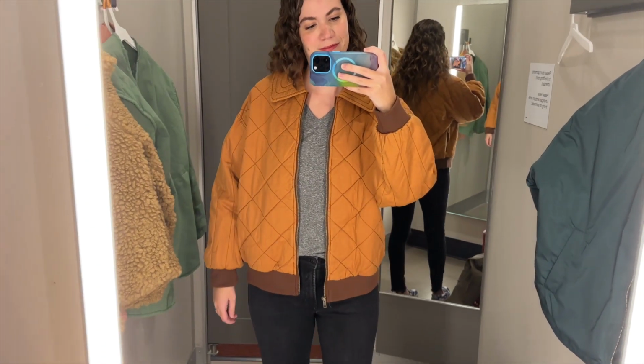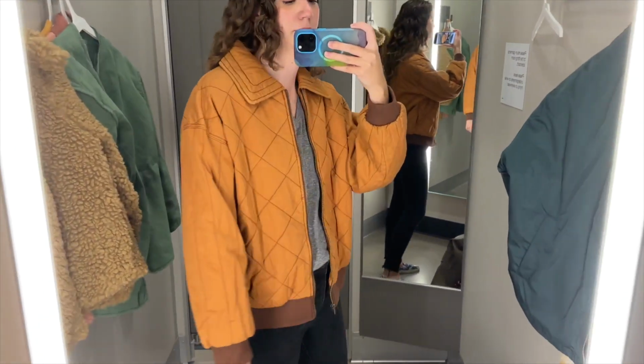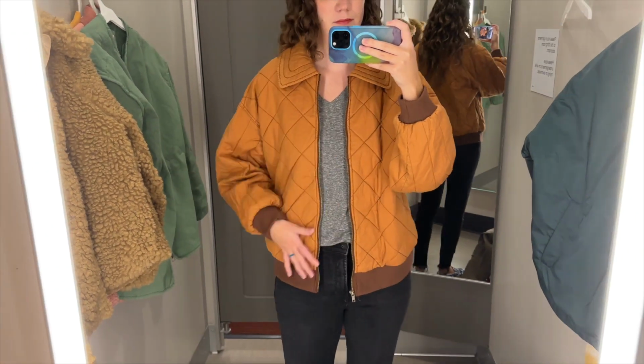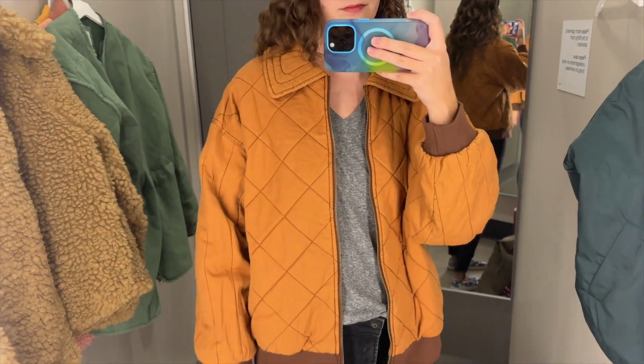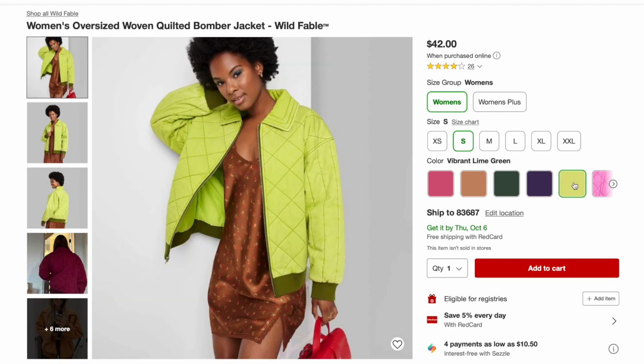I really liked this one. I thought it fit really well, and it was super comfortable. The sleeves were long enough. I love the stitching and how it's different in different places rather than it being like the diamond quilting everywhere on the jacket. I also think that these colors are great for fall, and this jacket also comes in some other fun color combinations. It's definitely a unique jacket.